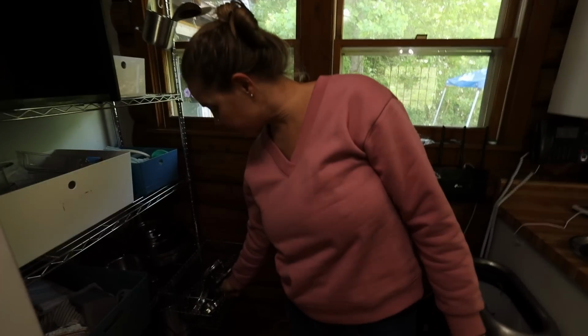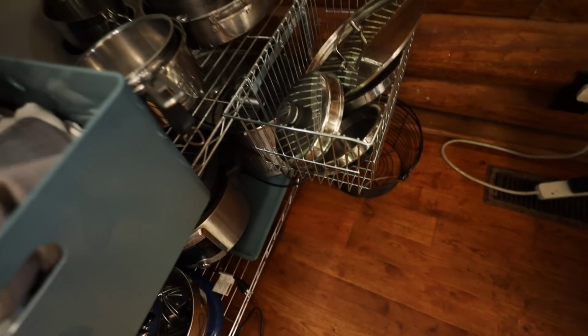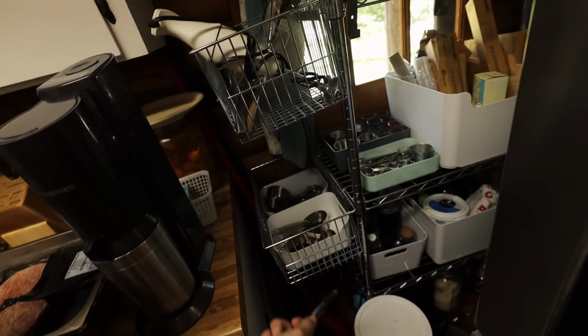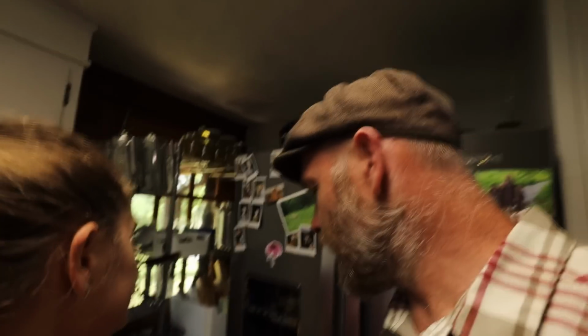So I bought these shelves that stick on, so I got all the lids. So yeah, these can stack better. All right. And then I got them over here too. And we put stuff in this, and then we just have more space. You're making this tiny little cabin so nice.